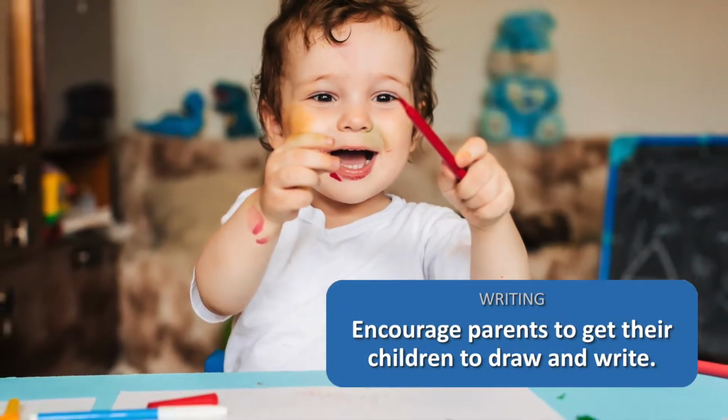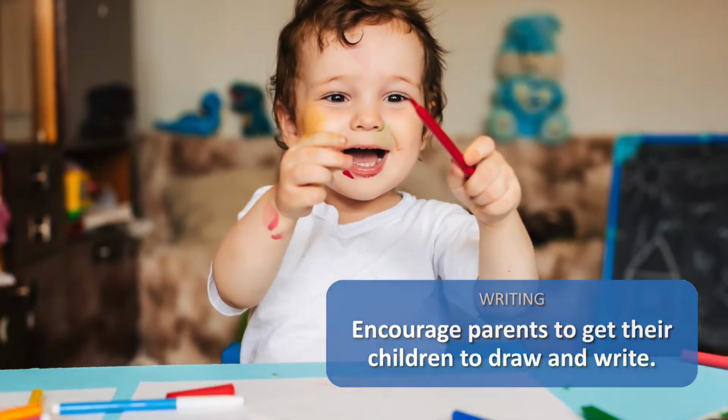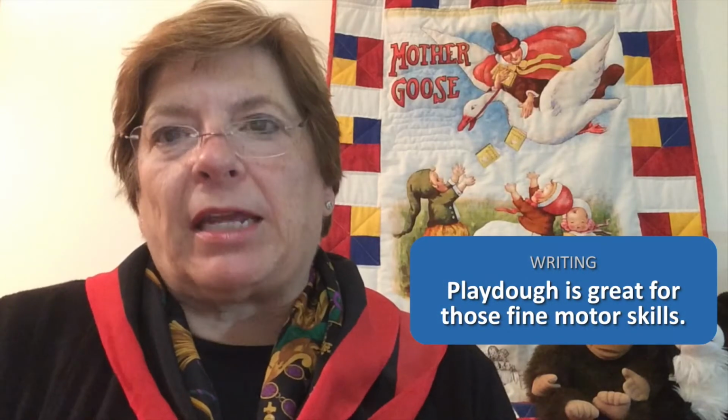Encourage parents at all times to get their children to draw and write. When you tell a felt board story, you might have your children retell it where they draw the picture, and then you can write the story after them, or they can tell you what they did and you write exactly what they say. Play-Doh is great for those small motor skills.